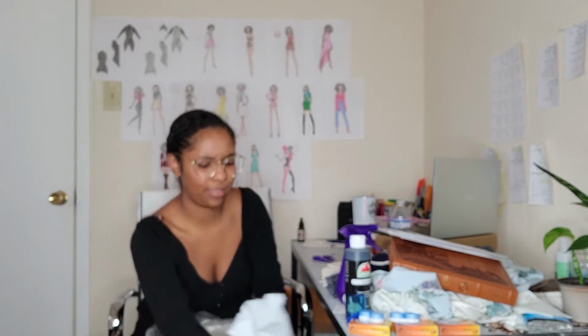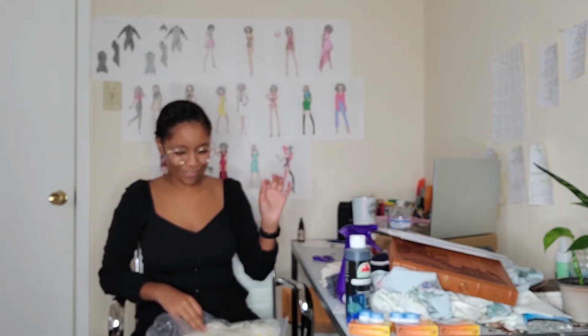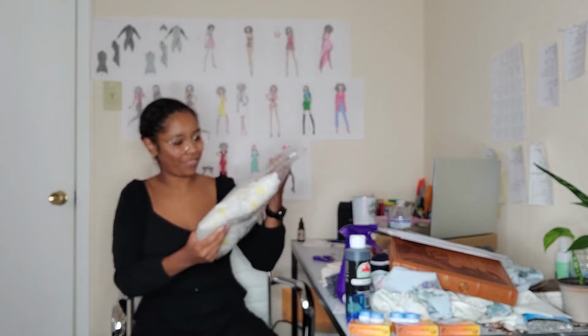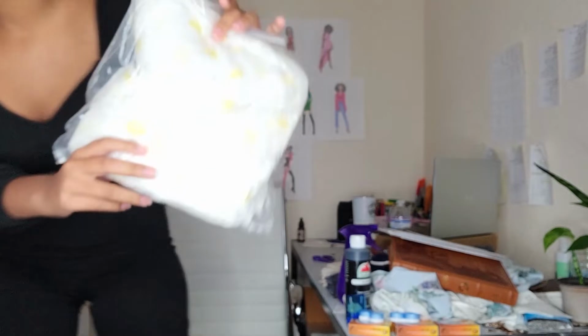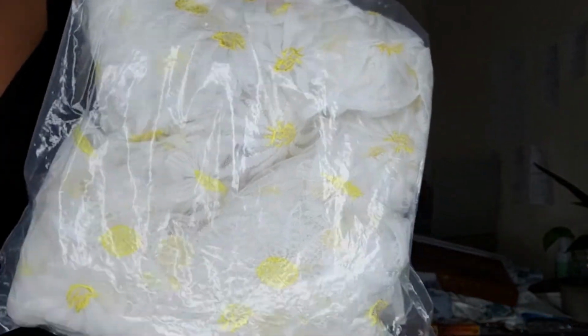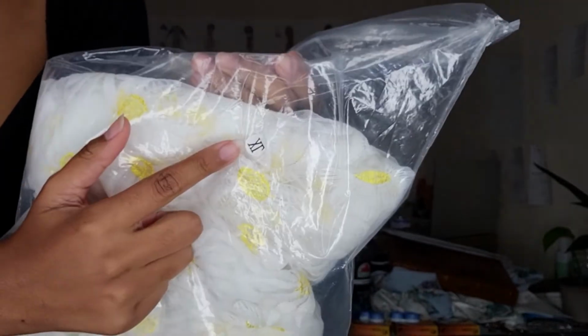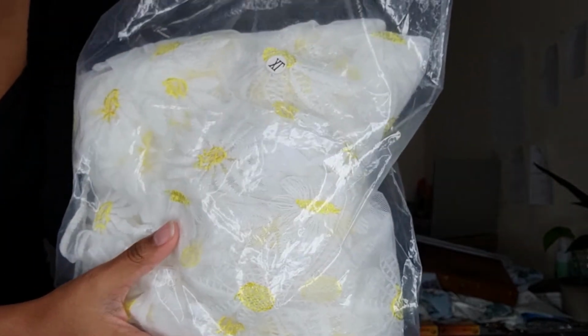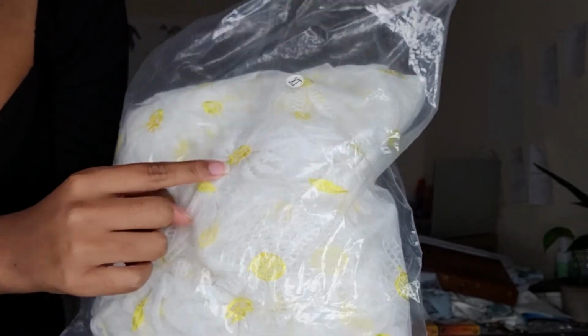Holy bright. I gotta go back and look at the photo, but I don't recall there actually being... I don't know if you can see it. You see how bright those yellows are? Oh my god. And I got the size XL because Asian sizes are very small. But I don't remember it being that bright of a yellow. But we'll see.